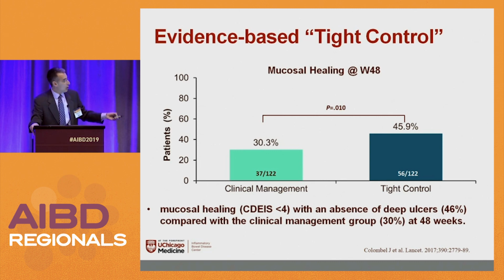The patients in whom you made clinical decisions based not just on their symptoms, but also CRP or fecal calprotectin, at 1 year, almost half of them had mucosal healing versus a third of them where you just did, hey, how you feeling and whether you needed prednisone. So this is more suggestion that you should use objective measures.